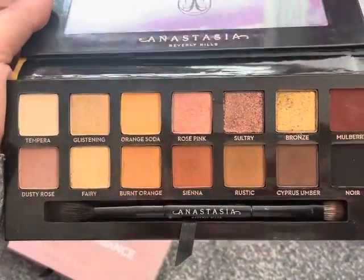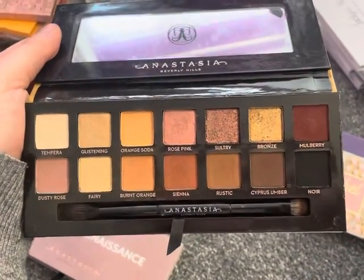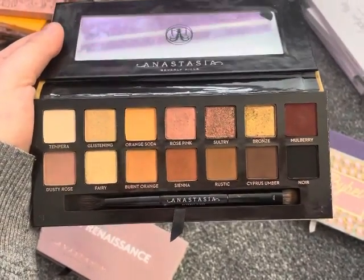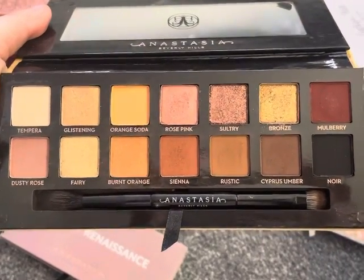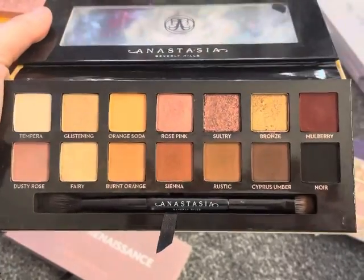Now I absolutely love this one. This is one of my absolute favorites. This is just one that I grab for if I know I need a natural, soft, gorgeous look. If I just need something really natural and soft glam, this is the palette I definitely reach for. Obviously, you've just got every shade you could possibly need in a palette. The shimmers are absolutely insane. The mattes, I absolutely love this palette.